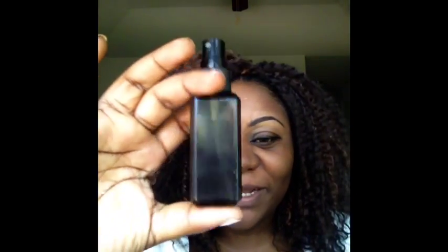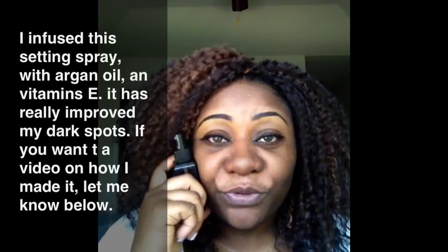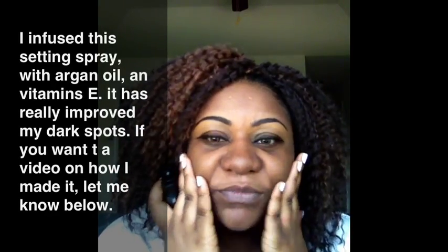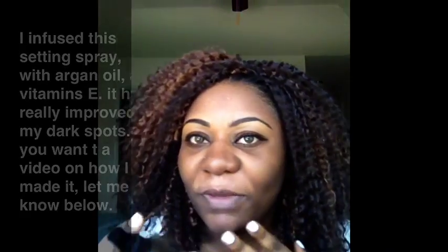So now that my face is dry, I am going to go in with my setting spray that I've made myself. I've used this, and it's really improved my skin texture, and it's really improved some of the dark spots that I had on my face. I'm just going to spray this all over my face just to seal everything in.